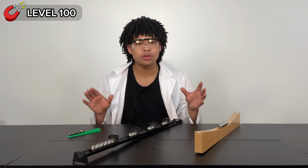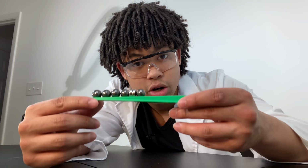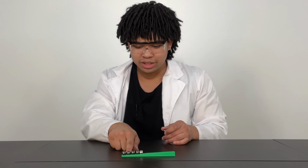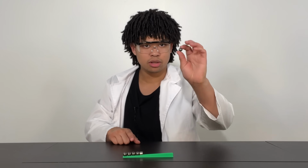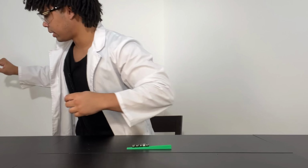Welcome to our most destructive level yet. For this level, we have 3 magnetic accelerators ranging from weakest to strongest. Starting with the weakest. Very simple. We have 4 magnetic balls, 2 strong magnets. About to take this, let it go. Oh my gosh, I just lost that.